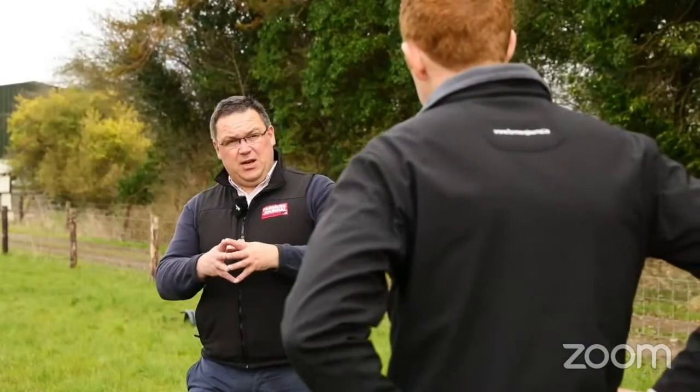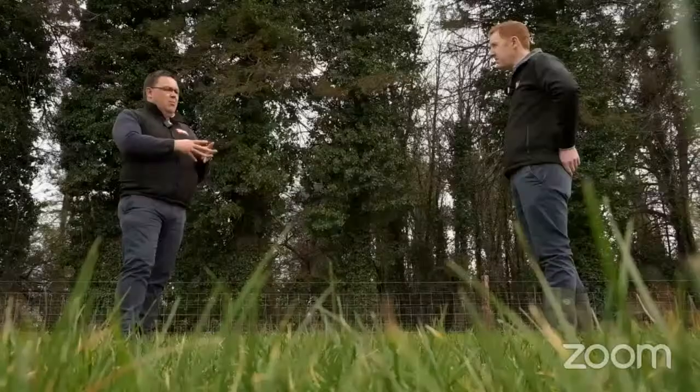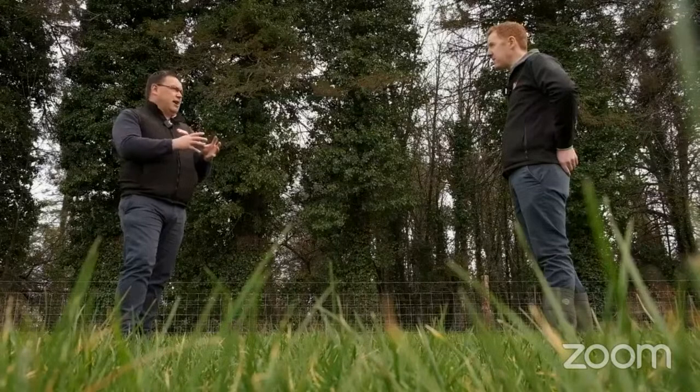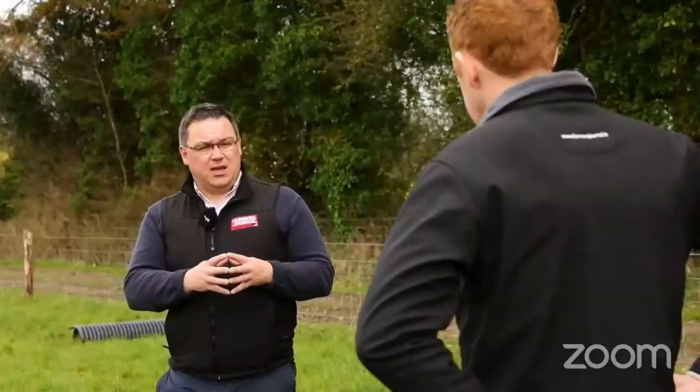There are costs associated with the establishment of these swards, and there is a scheme there, a multi-species sward scheme. But what you're saying is it shouldn't be a knee-jerk reaction to say, there's a scheme there, folks, we need to go for it, we need to get all the money we can out of that scheme. It needs to be a bigger decision than that. Bigger decision than that, Adam.